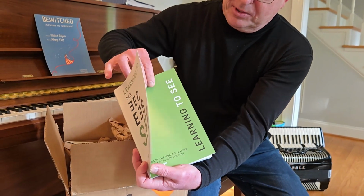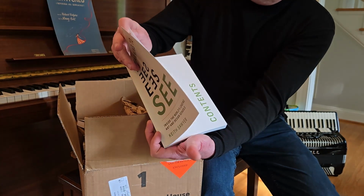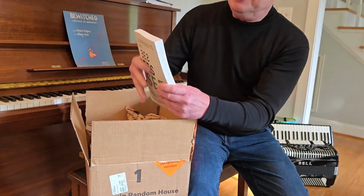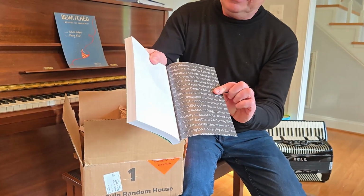Yeah, this is looking pretty awesome. I love it. I love it. It's even better than I imagined. There's our table of contents. Yeah, I'm going crazy. I'm geeking out about the table of contents. All right, let's see the back cover. It should also, there it is.